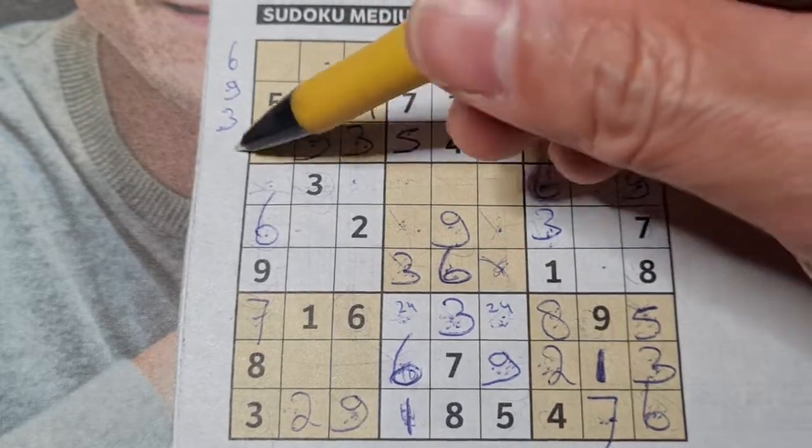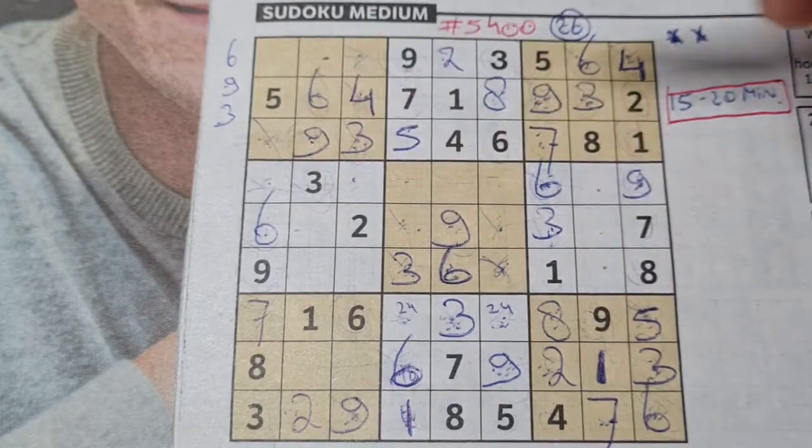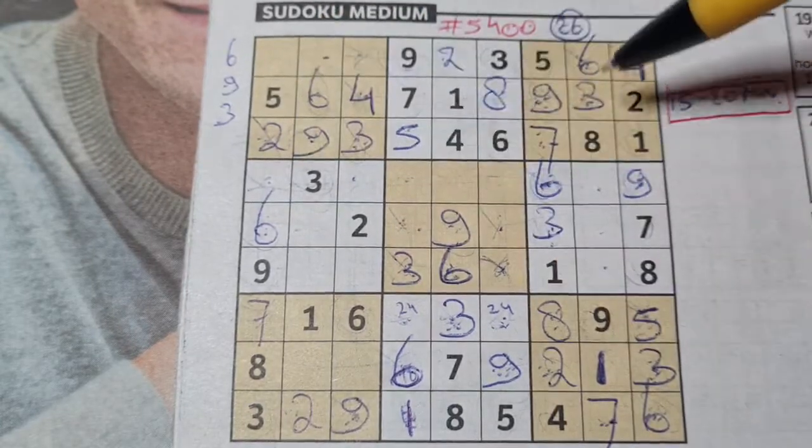Okay, 1 box left in this third row for number 1, the 2 is missing.